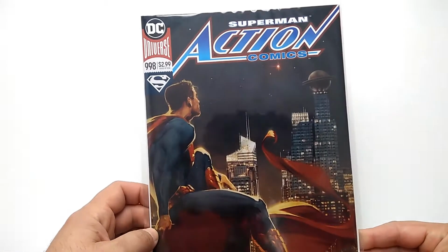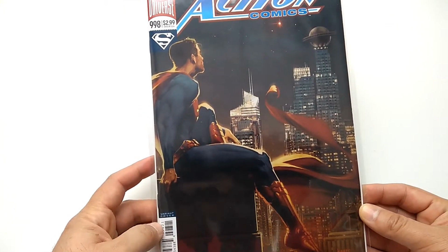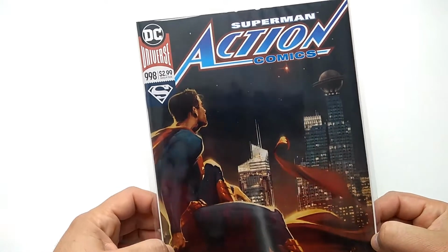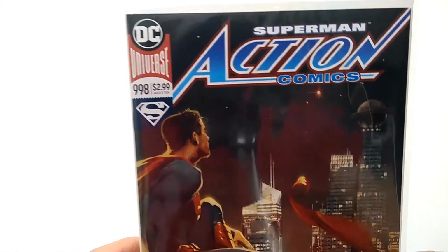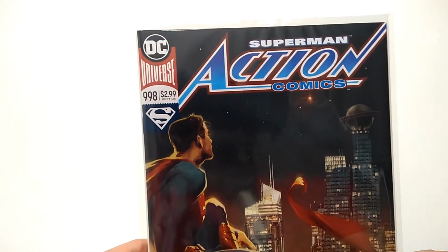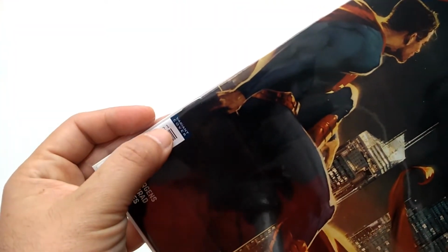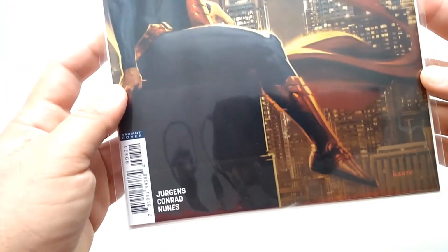Can you believe that we're already at Action Comics number 1000? Well, I saw this on the shelf, and I really liked the cover, so I wanted to pick it up. This is Action Comics number 998. So 1,000 issues of this classic comic book from 1938. This is the alternate cover number 2, or variant cover.